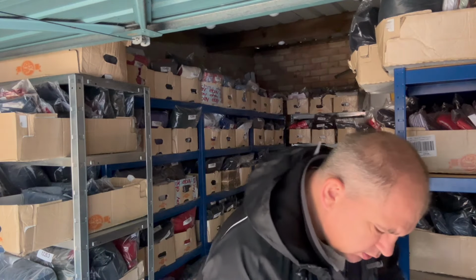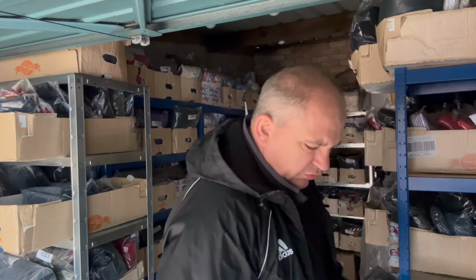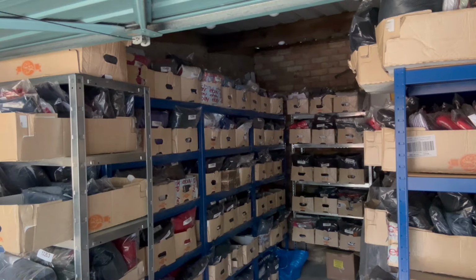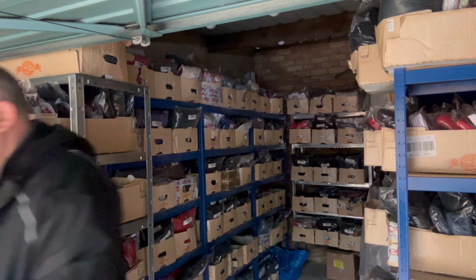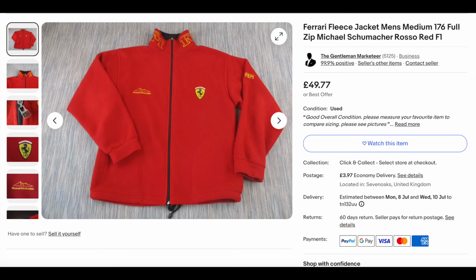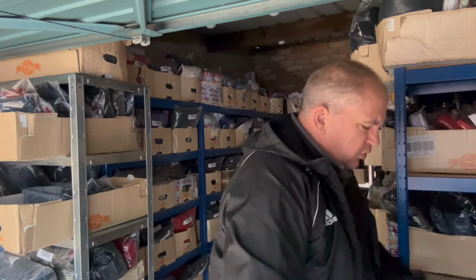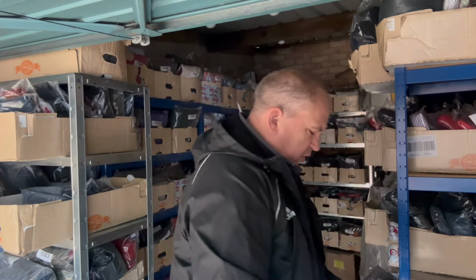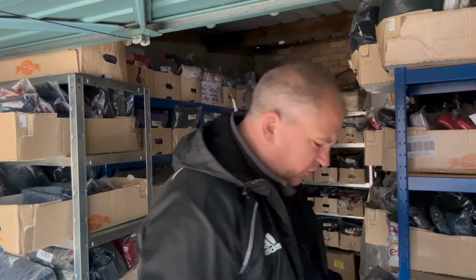All right, next we've got a jacket. So this is a recent pickup. It's a Ferrari jacket, 14012. Right, so Ferrari fleece jacket, this one. Nice, it's actually got a bit of embroidery with Michael Schumacher on there as well, which gives you slightly more desirable vibes to it.